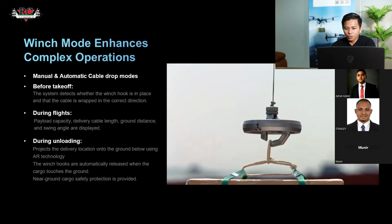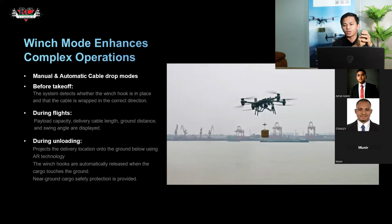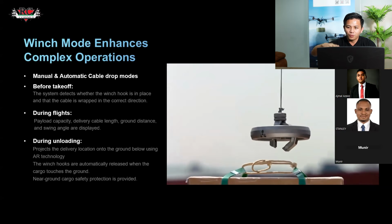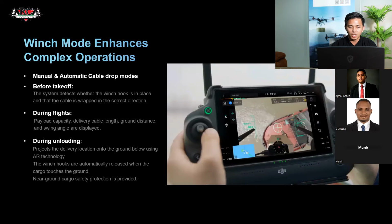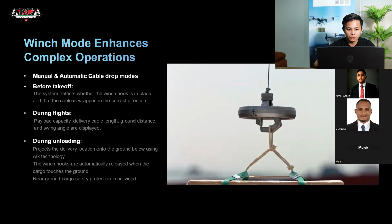Because you see the winch, it touches the ground. The people don't need to go and remove the goods. It will automatically release. So before it takes off, the system will automatically check whether it is in the correct direction or not. If not, it will give you warnings.